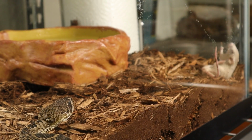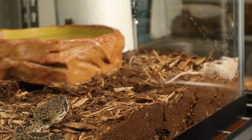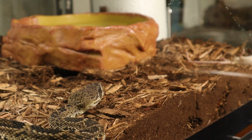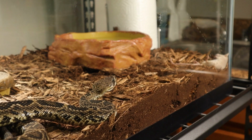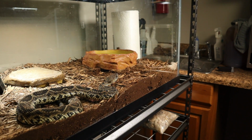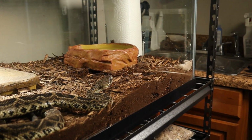The mouse is just, ooh. Look at that venom taking work there. Immediate effects. That mouse is through. He ain't gonna go no more than that. He's just gonna sit there and watch him. He's like, yeah, I did that. I'm the big bad rattlesnake. Look how big he is compared to, you know what I mean? He's way over here by me, and he stretched way over there to get him.